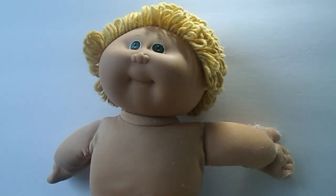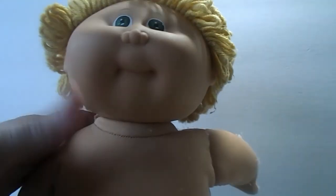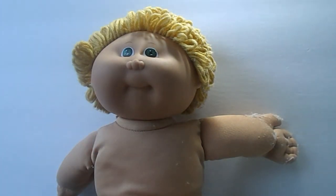Alright, for part 1, this is the last one. This is a 1984 number 1 face mold. And no dimples, just nice pudgy cheeks. Needs to be delinted. He's got his toes and his fingers, his belly button, and his butt.